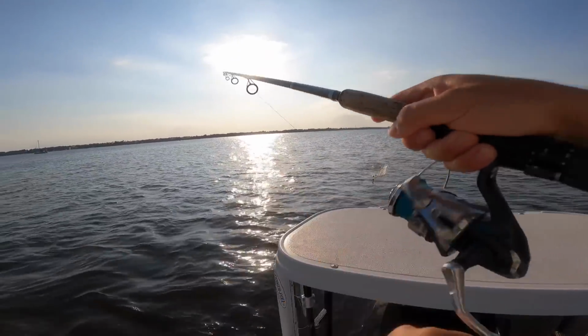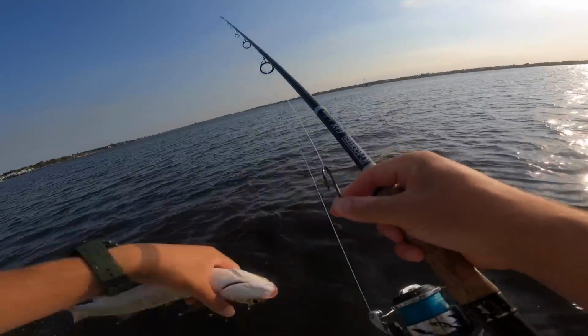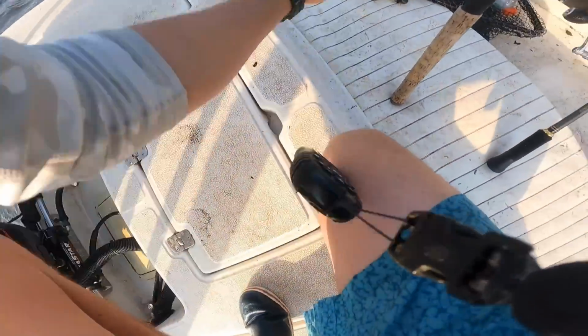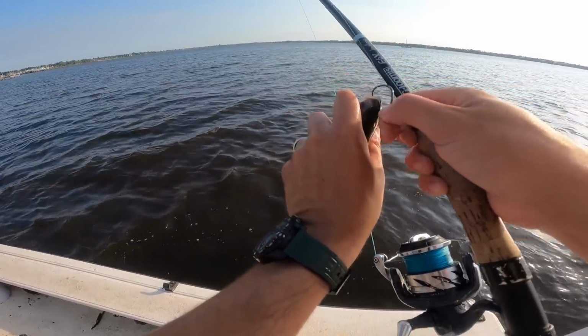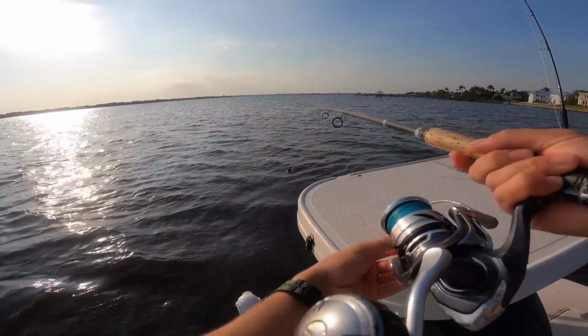Oh, come on. You get to live, striped mullet. You're useless. Oh my God, dude, look at these baits. This is amazing. See if it actually makes a difference.